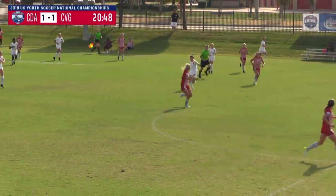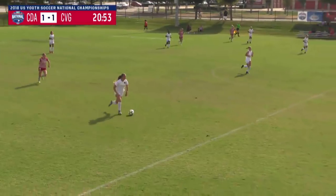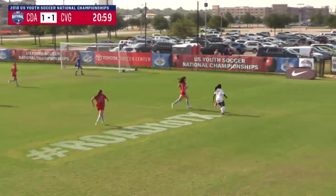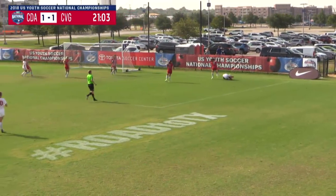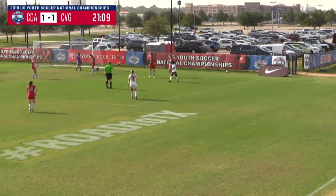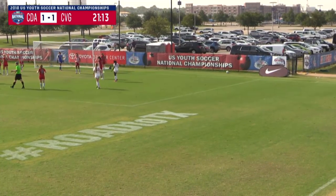Through now for Vogt. Vogt using a wide player opportunity with White making the run ahead. Here is White, similar to the position where she created the first goal from. Here she is, White, into the box, towards the byline. Goes down, referee waves play on. White will play that one off of the toes of the centre-back and win her side a corner kick.